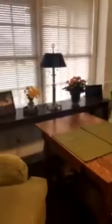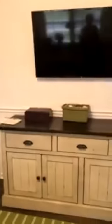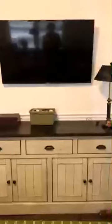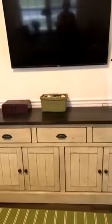Anyway, Bob found this table online, and he finished it. It was super inexpensive, but it fits perfectly. And we also needed a piece that goes into the kitchen area and hearth room. This piece, we needed something below the TV. And it is, like I said, downsizing on a budget.